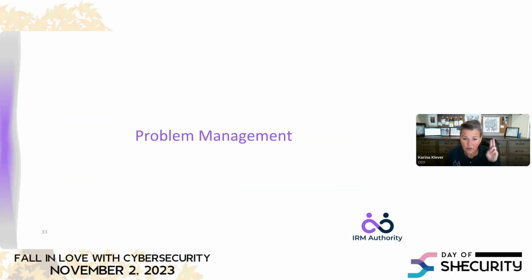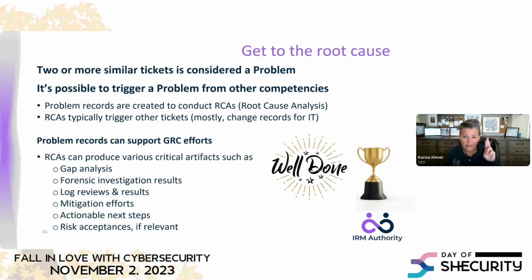Problem management. I mentioned this briefly before, right? Two incidents equals a problem. This is where it's usually after the fact, right? I've been in root cause analysis in the pharma space that continued 1.5 years after the event. So you can have full project plans that last for a very long time until you get to the root cause, and many root causes will actually include mitigation efforts.